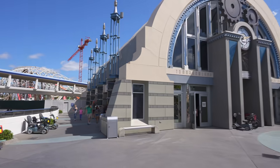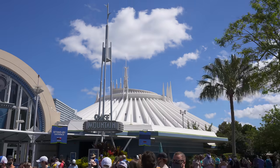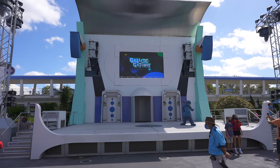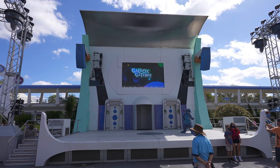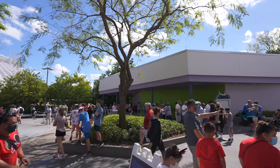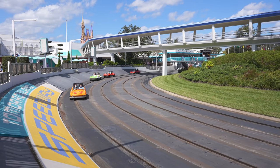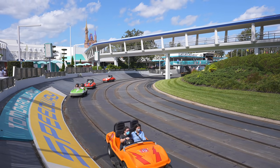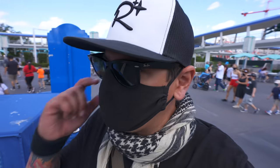There is so much going on here now and so many people flocking here that it's hard to believe on opening day in October of 1971, only two attractions were open here. The Tomorrowland Skyway, which was located right over here next to the modern Space Mountain, and funny enough, the Autopia, or should I say the Grand Prix Raceway. So it's funny if you think about it, the most futuristic thing you could do in the original Tomorrowland was drive a car.